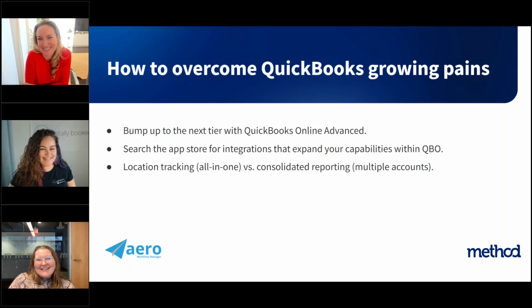Salespeople should not be in the general ledger. Warehousemen should not be in the general ledger. So, you can do that through the use of these apps. So it extends QuickBooks Online.